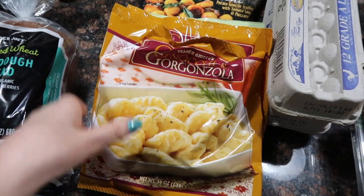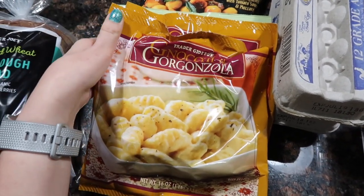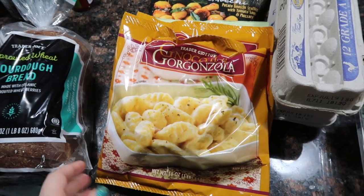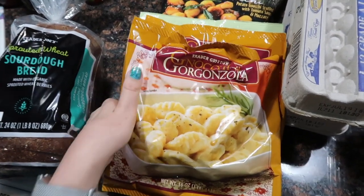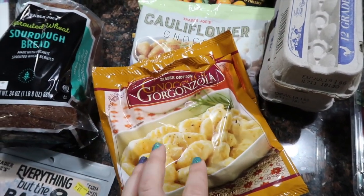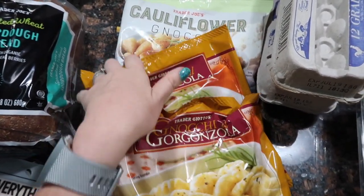A staple in my house, the gorgonzola gnocchi, which is so good. I get so many messages from you guys saying you tried it for the first time because of me, and it is in fact life-changing. So thank you for telling me that you're trying this stuff. It's so good. 1 serving is 6 points plus and 9 smart points.